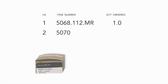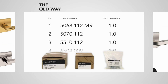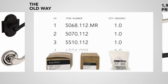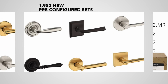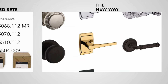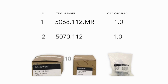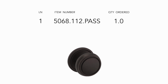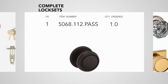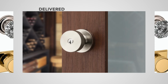Gone are the days of having to order knobs, levers, rosettes, latches, and adapters as separate parts. With QuickShip, we've taken the hassle out of the process, setting up 1,950 pre-configured sets from 63 estate à la carte knob and lever styles. All you need to do is order one new part number for passage, privacy, and dummy functions to satisfy those last-minute hardware requests. Complete lock sets, available on a single order line and delivered in one box.